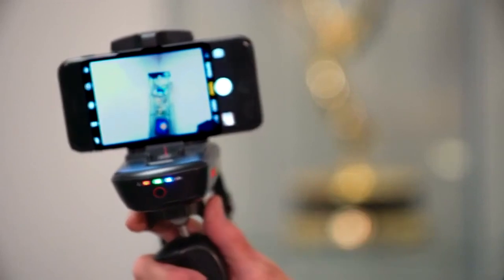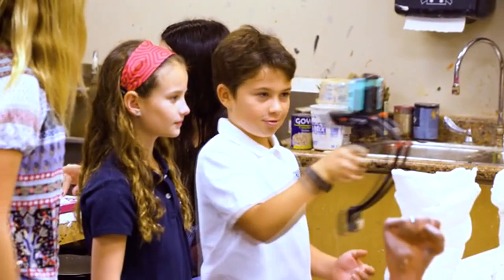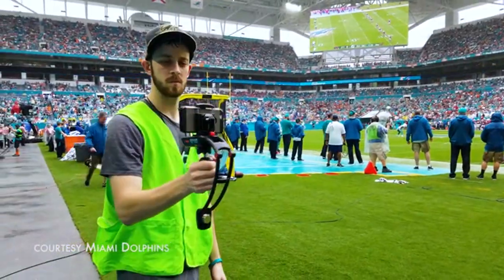It's an electronically gyro-augmented Steadicam for smartphones that weighs 1 pound with the inertia and the feel of a big 40-pound rig.